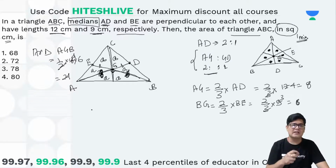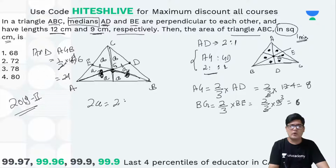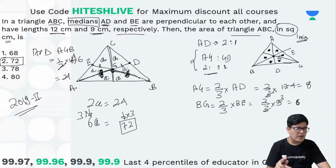What you are seeing on the screen is a 2019 slot 2 question. And your answer is this. Look at this. These 2A is equal to 24. The total area A plus A plus A plus A plus A plus A is 6A. How much should that be? 3 times 24. It should be 72. That is the answer. You do not need any kind of trick here.